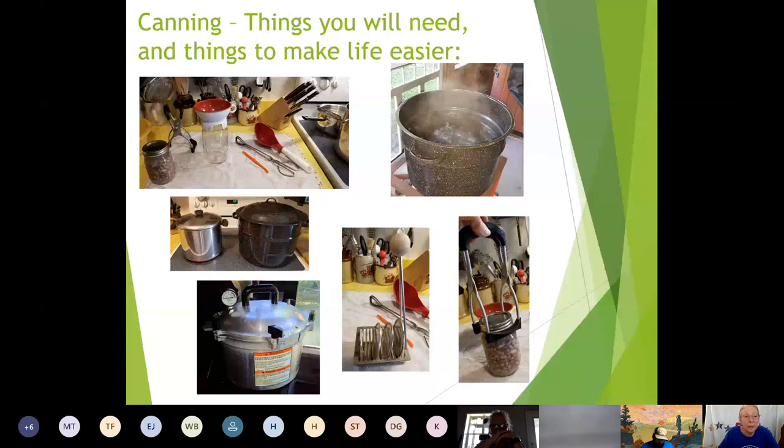Things that you'll need, in that top left picture, you'll see the funnel, the glass jar, a big nice scoop is always nice, a little grabber, big pot. These tamale pots work just fine. The jar lifter on the right bottom, I'd say that's almost a must for either method. Those jars get hot in that water, and it's easy to lift them out with that jar lifter and to lower them in when you're putting it in.